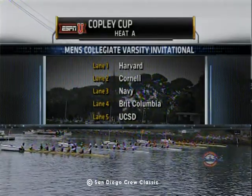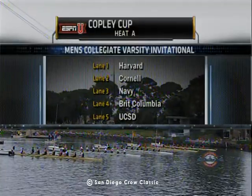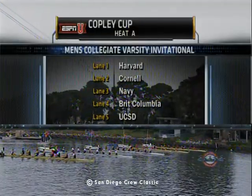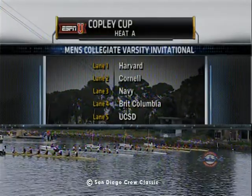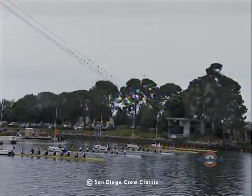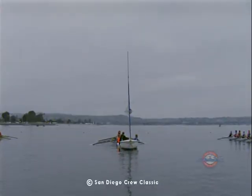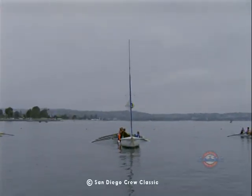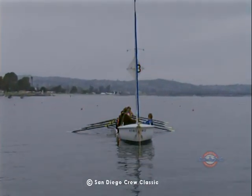Absolutely perfect conditions down here in Perez Cove for the start of this race. Only 5 crews entered. There's 2 heats. The top 3 crews of each heat will advance to the finals. It's very eerie. It's almost surreal how calm the water is compared to the usual conditions.